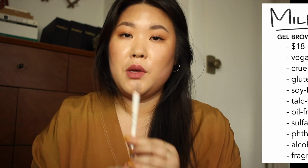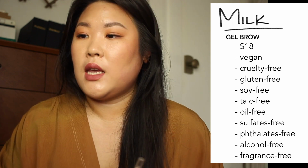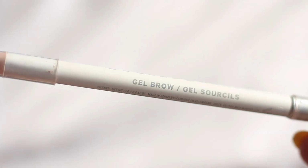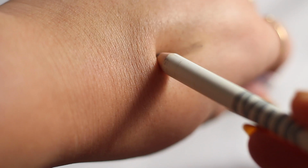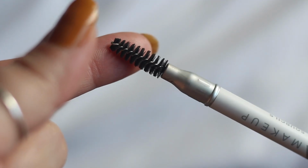So the other brow product I've been using is the gel brow pencil. This one is really interesting. It's from Milk Makeup. I'm planning on doing a video exploring a bunch of Milk Makeup products, but this is a matte gel pencil. The Milk Makeup website claims that it has a precise tip that allows for small controlled strokes for natural looking brows. It is waterproof and transfer proof, and it should stay put all day.